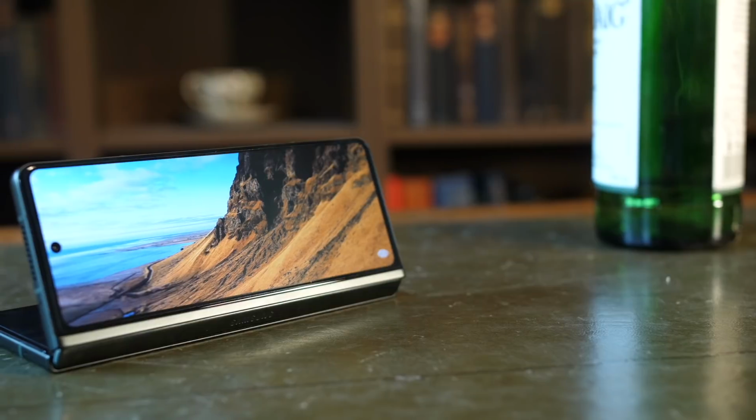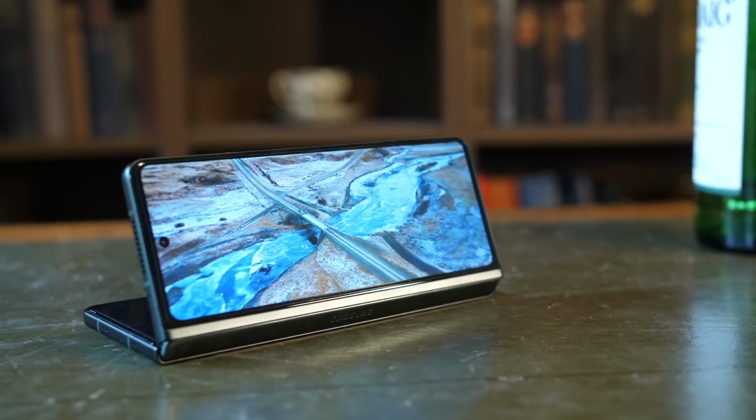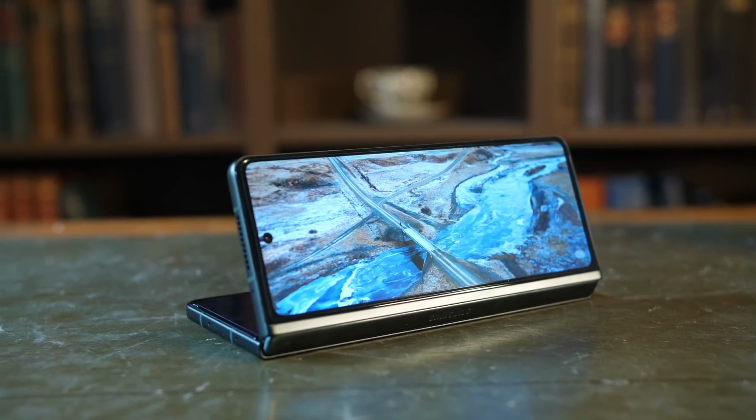Now there's a small change to the front display too. The Fold 2 had a 60Hz refresh rate on the front, whereas the 3 now has the same 120Hz on both the internal and front display, which is a welcome positive change, certainly for consistency.